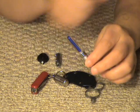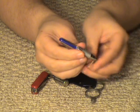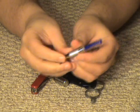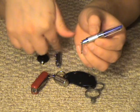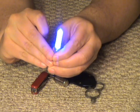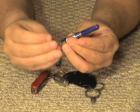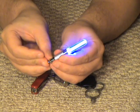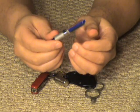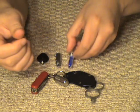And this is an item I just got in the automotive section of my grocery store, and it casts a lot of light. It's not a focused beam, okay? It'll just light up a general area, but it's very useful for such a small item, and I've had this for at least a year, and it's still really bright. So you can find that in the automotive parts section of your grocery store.